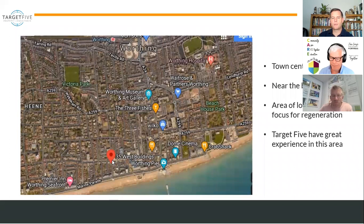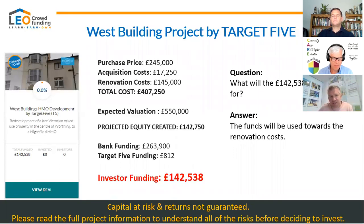So here is the property, literally a couple hundred yards from the beach. And I believe from the offer document, Andy, this is an area the local council have targeted for investment and regeneration for both commercial and residential. Yeah, indeed. So it's essentially a protected parade. They see it as being critical for the town because of where it is. So they're looking to invest in it in the future, which is nothing but a positive for this raise and for the whole street.